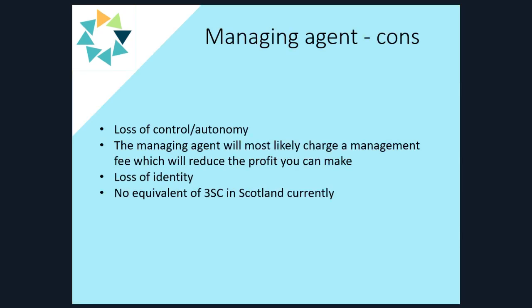Disadvantages of the managing agent model include loss of control and autonomy. Not being ultimately responsible for delivery means a lot of the overall control is out of your hands. Financially, the managing agent will most likely charge a management fee for managing the contract on your behalf, which will reduce the profit that you can make from delivery. Loss of identity. You may feel that you do not get the recognition that you deserve for delivering the contract because you are not the prime contractor. There is also no equivalent of 3SC in Scotland currently.